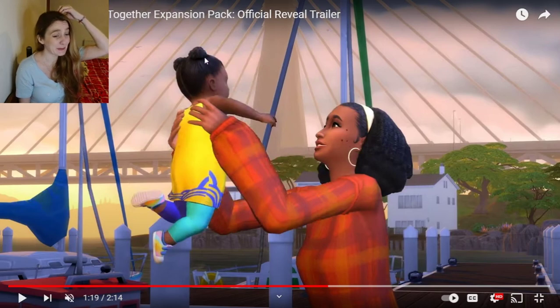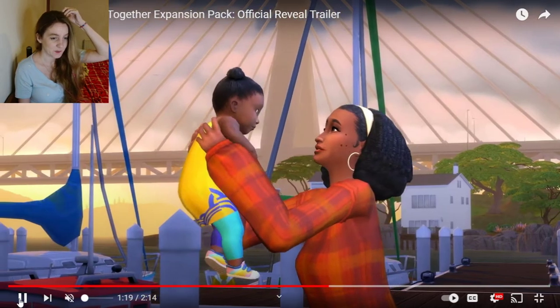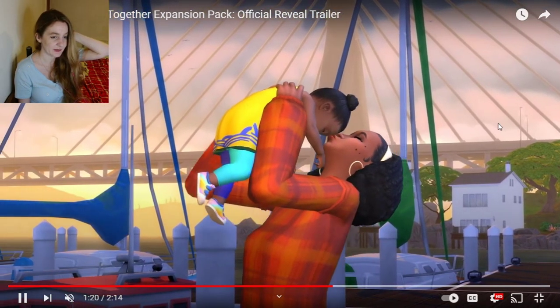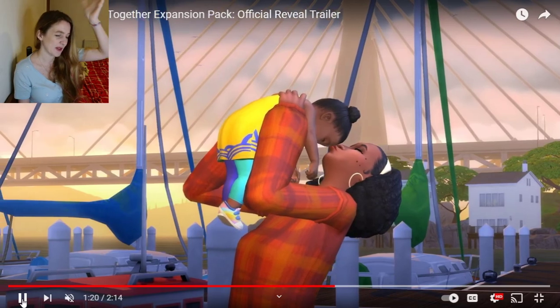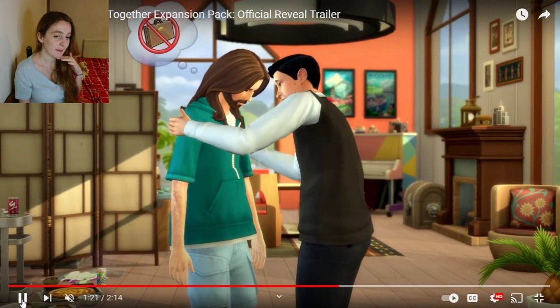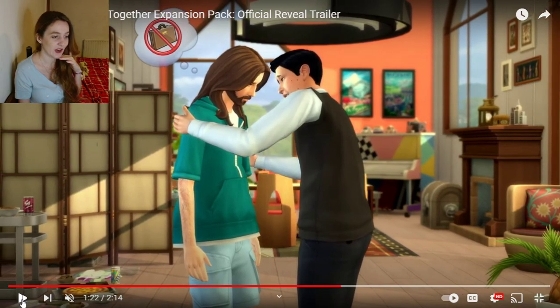Look at her little buns. This is a new hat. This is a new top, right? So that's really cute. There's like this harbour area. There's the big bridge. This is what makes me think San Francisco, right? I mean, maybe not. So he's comforting him because he looks like he's lost his job. What's going on? How long did it take me to see it?